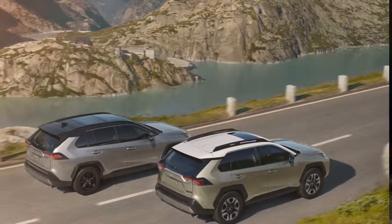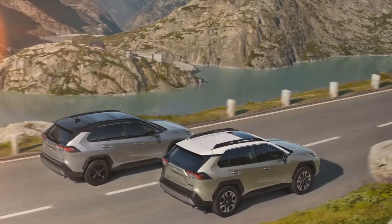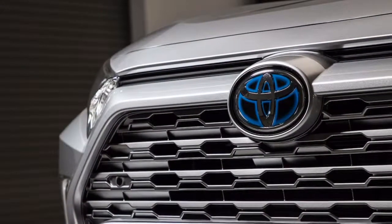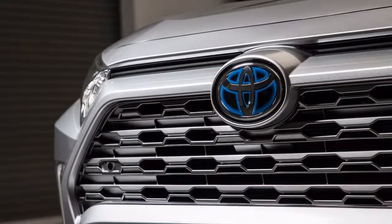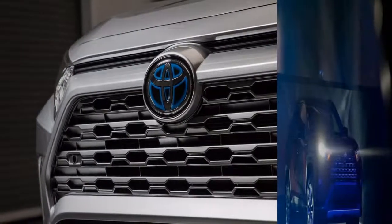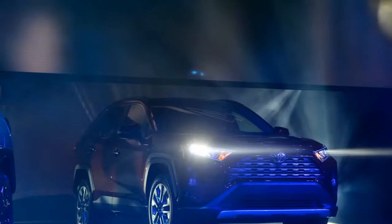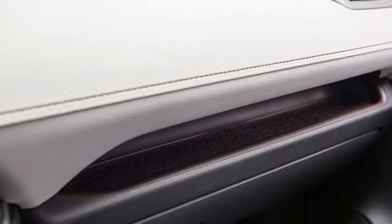There are 3 different all-wheel drive systems. The standard one is now supplemented by a torque vectoring setup on Limited and Adventure models that also includes a smart rear driveline disconnect system. Using a pair of clutches on the center drive shaft, disconnecting the rear wheels saves fuel consumption when all-wheel drive isn't required. When it is required, the system can send up to 50% of torque to the rear wheels.